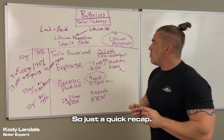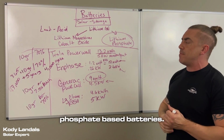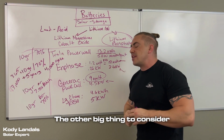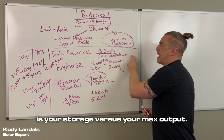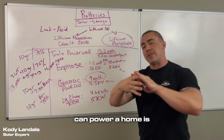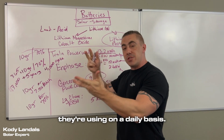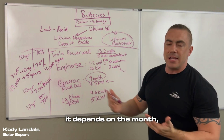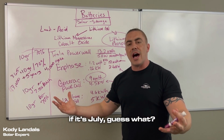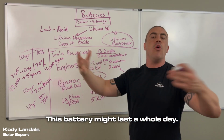All right. So just a quick recap. All 4 of these batteries are lithium phosphate based batteries. They are the newest in technology. The other big thing to consider is your storage versus your max output. Kilowatt hours is your storage, and how you can determine how long this battery can power a home is you look at the homeowner's individual power bill and see what they're using on a daily basis. And then obviously it depends on the month. If they're very heavily using electricity on air conditioning, if it's July, guess what? This battery may only last half a day versus December, this battery might last a whole day.